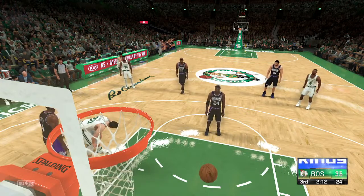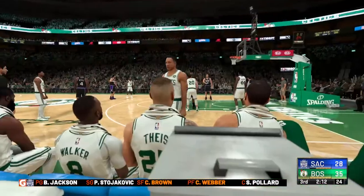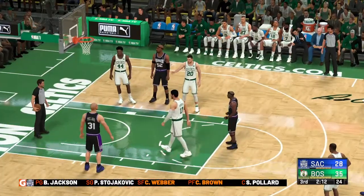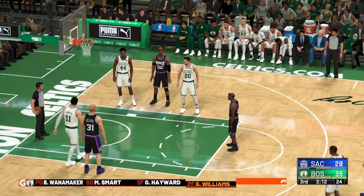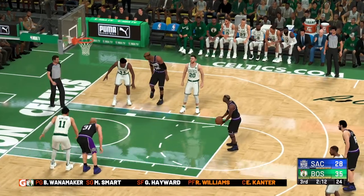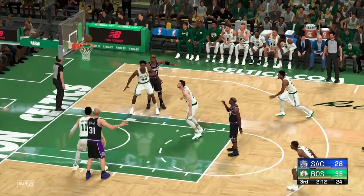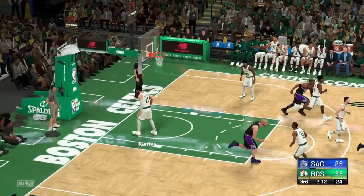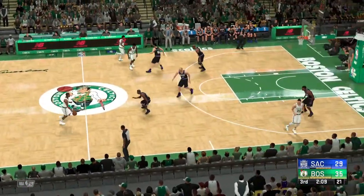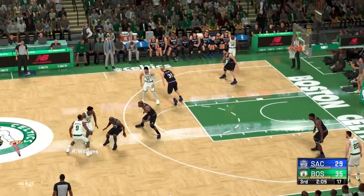And that one falls for Jackson. Enes Kanter's checked in for Boston. Jackson hits both of them. And so Wanamaker will bring it up for Boston. 6-point game. Kicks to Williams.